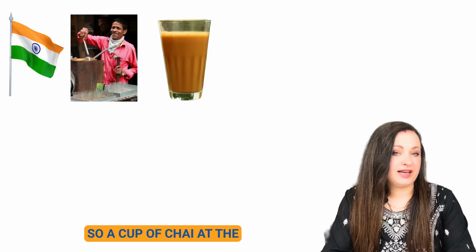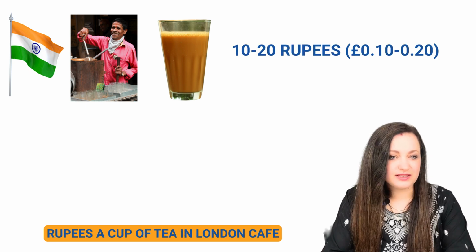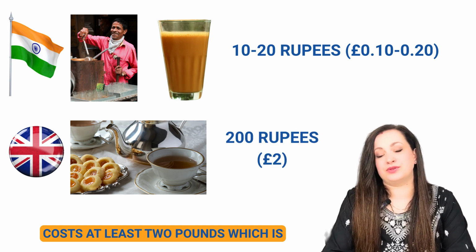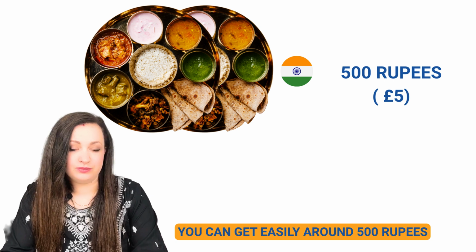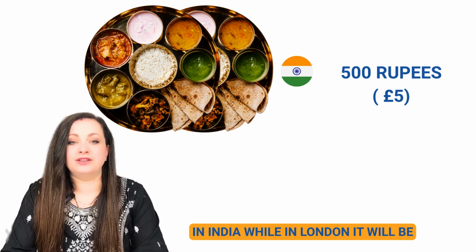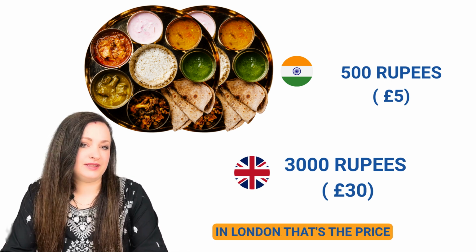A cup of chai at an Indian street stall costs around 10 to 20 rupees. A cup of tea in a London cafe costs at least 2 pounds, which is 200 rupees, like 10 times more. A simple Indian meal for 2 you can easily get for around 500 rupees in India, while in London it will be minimum 3,000 rupees.